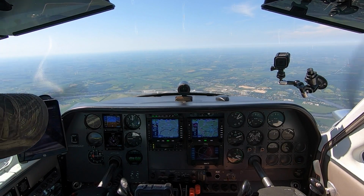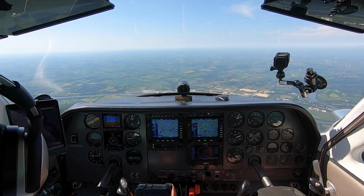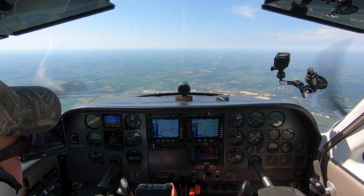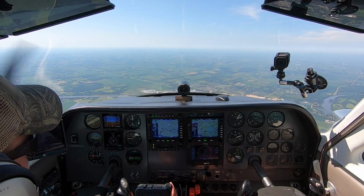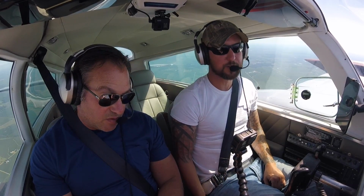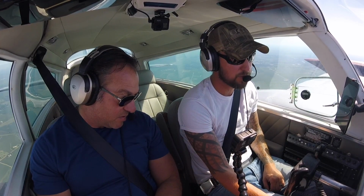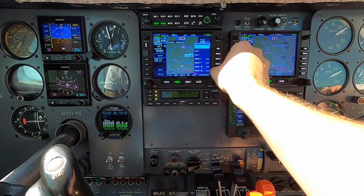So now I know. I always wondered, can this autopilot, the STEC 3100, fly single engine? And man, it did. It held the ball in the perfect spot. I mean, that's an enormous amount of pressure. There's no rudder trim on this thing. The yaw damper did all that on its own.